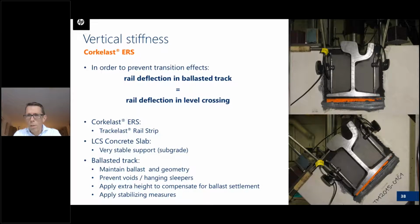Well, in order to determine the track stiffness or the fastening stiffness, the vertical stiffness, so to say, we carry out stiffness tests prescribed in the European standard for rail fastenings, and our design objective is always to find a system that shows the same rail deflection in the level crossing as in the adjoining or neighboring ballasted track. We have the ability to change the type of corklast material as well as type and thickness of rail strip to balance these two. That is a very important issue, because the same stiffness creating the same deflection prevents transition effects like impact loads in the transition.